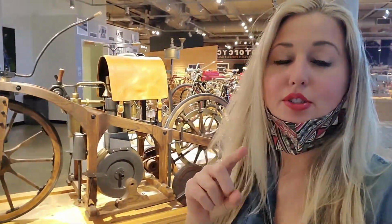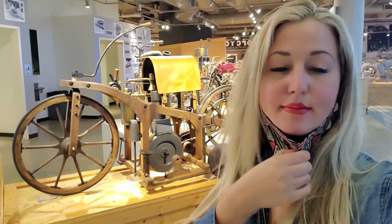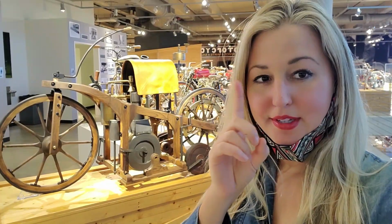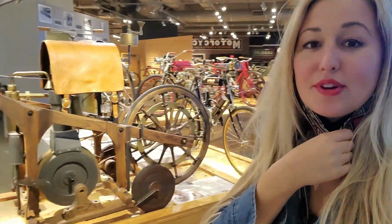During its creation, both Maybach and Daimler invented a device that mixed both gasoline and air and called it a carburetor. So this contraption you see behind me is how we got the carburetor.